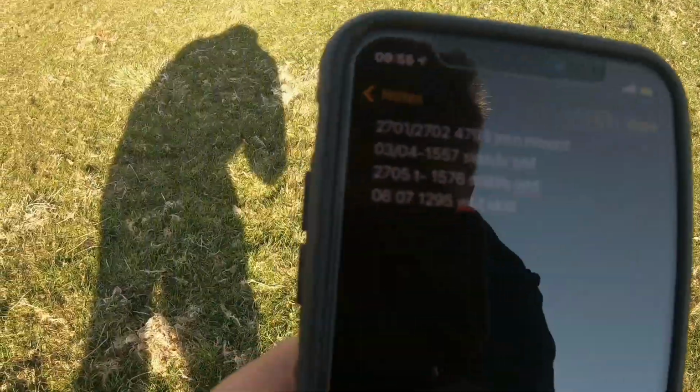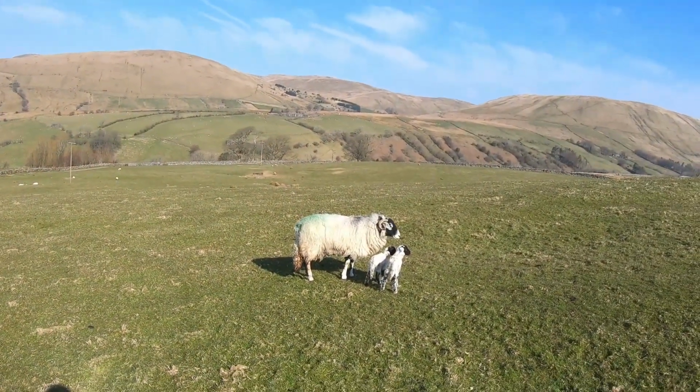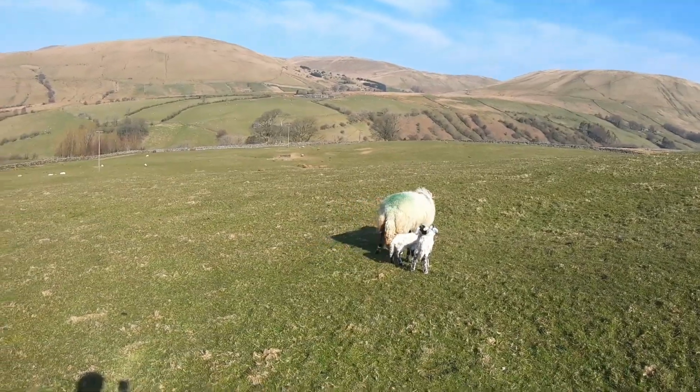I've just got on my phone, you can see that. It's tag numbers, yow number, the fell, and what they're by. So that's all the numbers, and then we'll put them onto the book at night. And then walk these out next and mark them as well. Give them a twin mark.